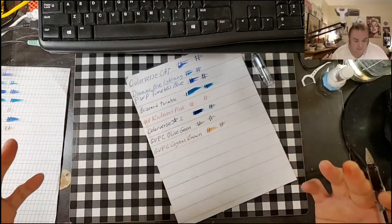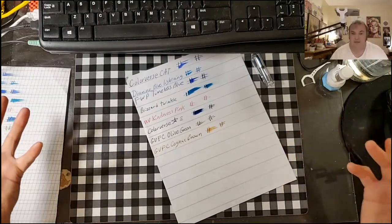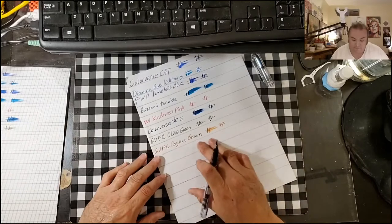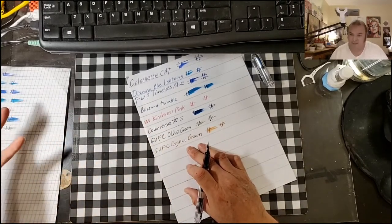And that's the wonderful thing about fountain pen ink, is that we can all see kind of the same thing, and we can have likes and dislikes for different things.